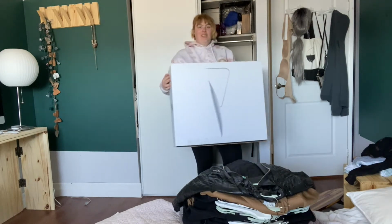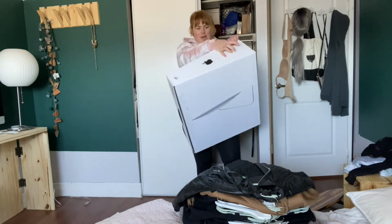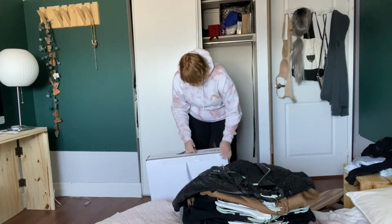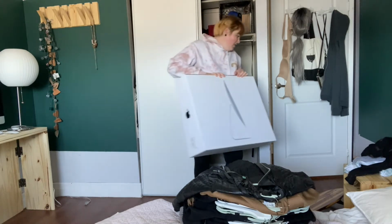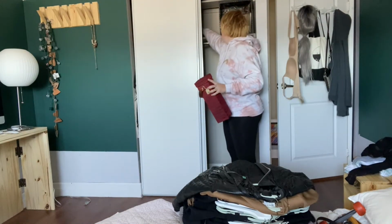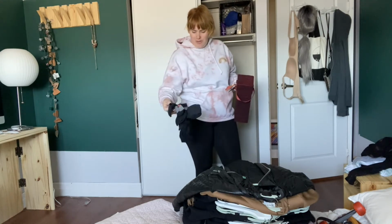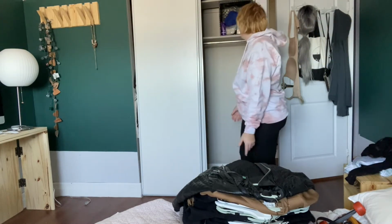Also, I don't know if you've seen that TikTok where it says you should get rid of your boxes. I bought my iMac over a year ago and I still have the box. Not that I plan on selling it. I'm not really sure why I have the box, but I think it's time to get rid of it. All of our socks that don't have pairs are apparently in our closet like that. I guess it's good to go through your closet because then you know what's in there.